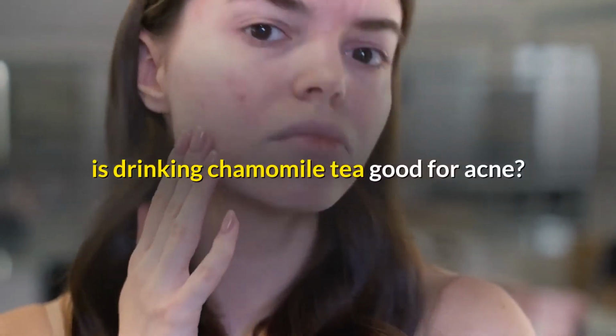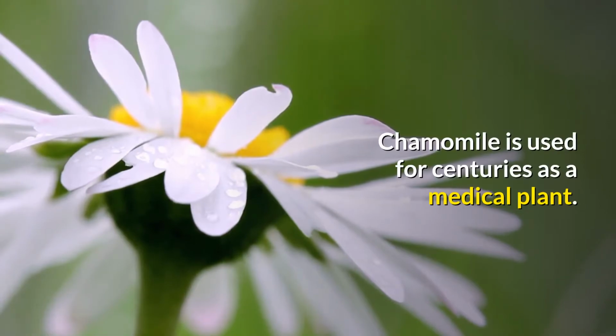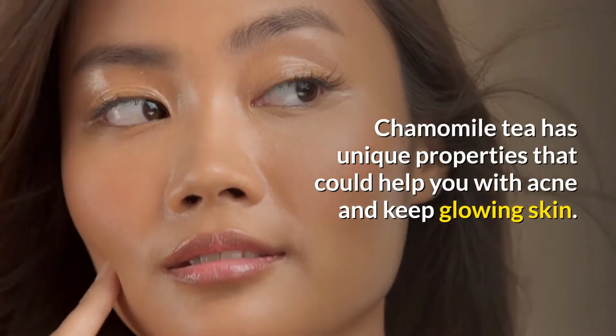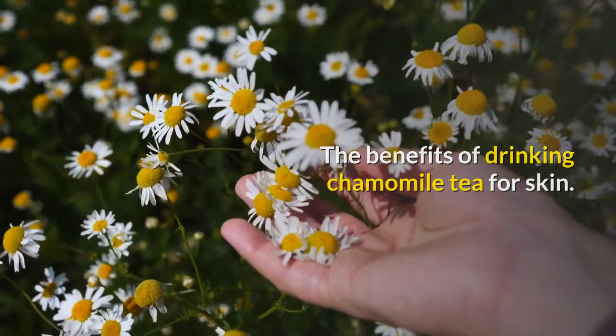Is drinking chamomile tea good for acne? Chamomile has been used for centuries as a medicinal plant. Chamomile tea has unique properties that could help you with acne and keep glowing skin. The benefits of drinking chamomile tea for skin.